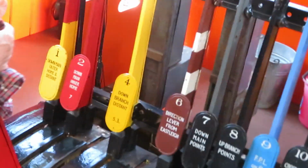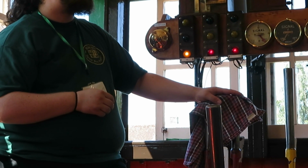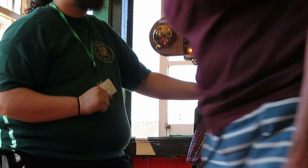It's halfway down the left hand side. Amazing, thank you. So we'll see signal number 5 has gone down. We've got a train. So press that twice for me. Twice, Toby. Push it twice, the front back. There you go, and you're beautiful. Yay. There you go.